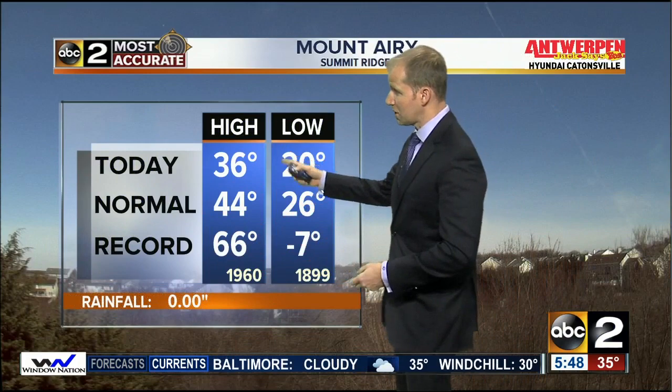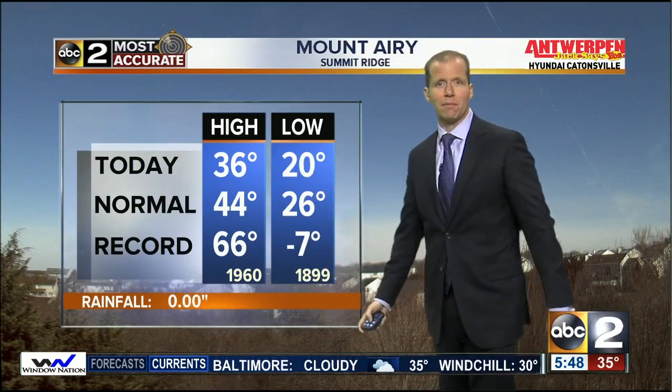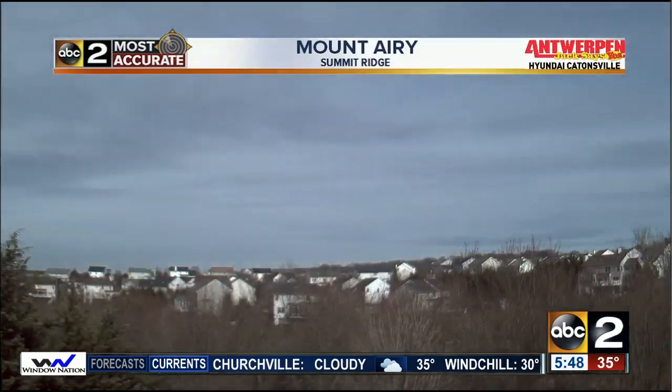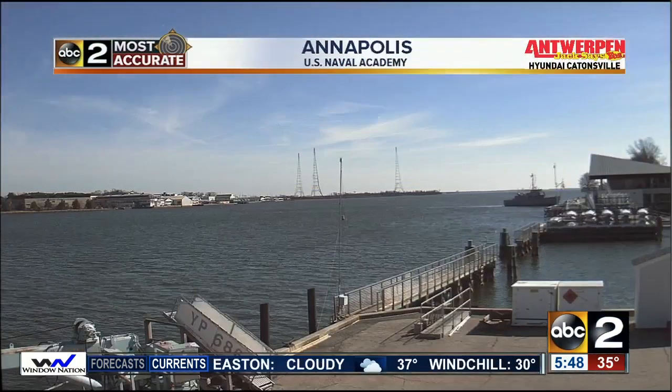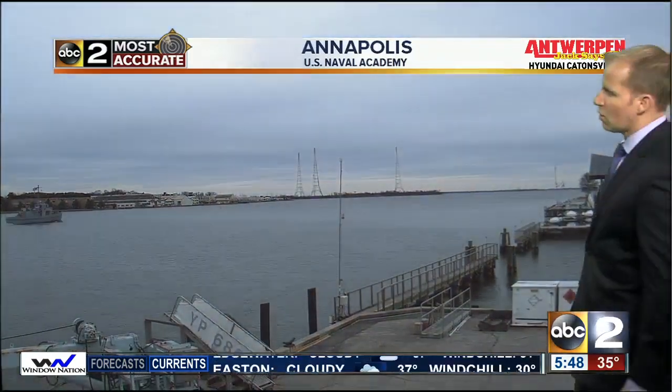Not mild today, though. 36 degrees. That was 8 below average. We've been as cold, though, as 7 below back in 1899. That was a ways back. Sunshine today early, then the clouds rolled in. Much the same story here in Naptown. A little chop on the Severn River, but overall a nice Friday, just on the cold side out there.